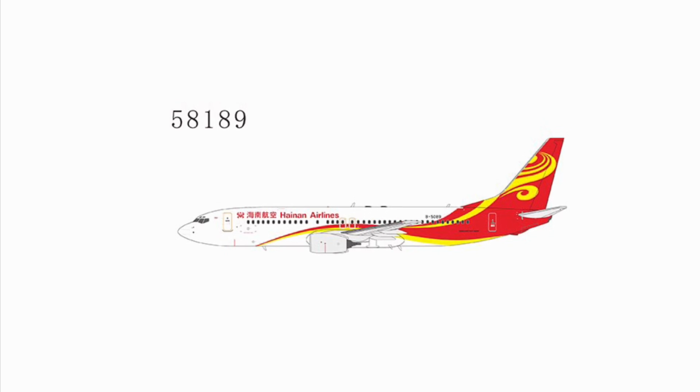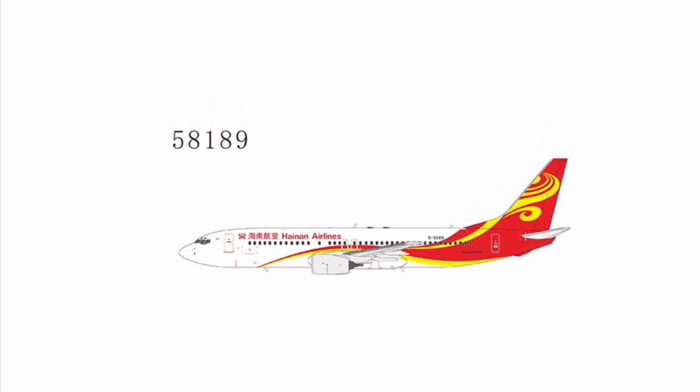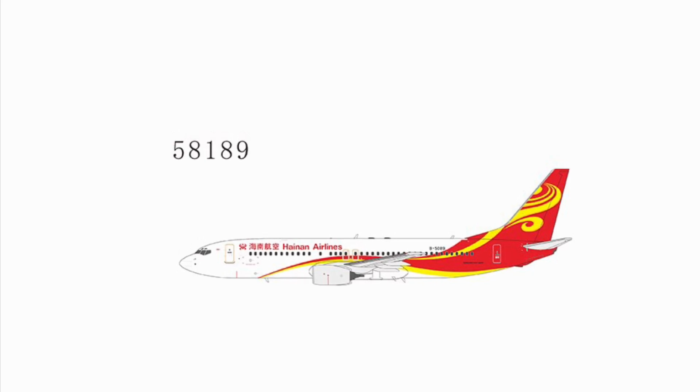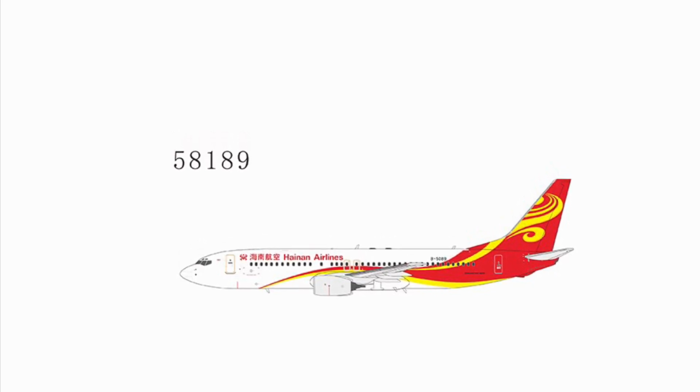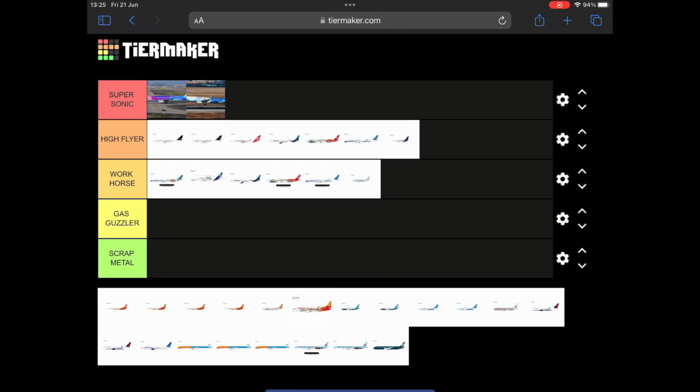Actually, bizarrely, even though there have been over 20 Hainan 737-800s made, there has never been any in this scheme without winglets. So that actually makes these unique. I will almost certainly get one of these as well. I'll put one in High Flyer again and one in the Workhorse.